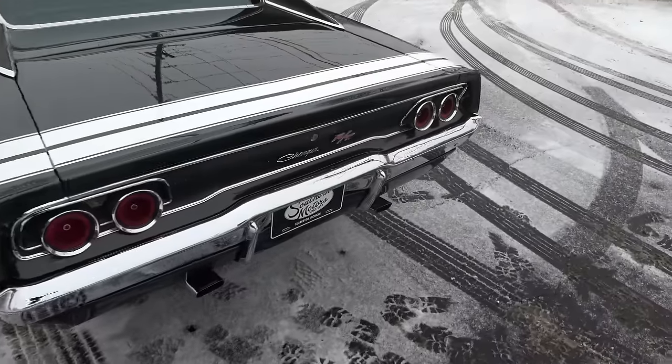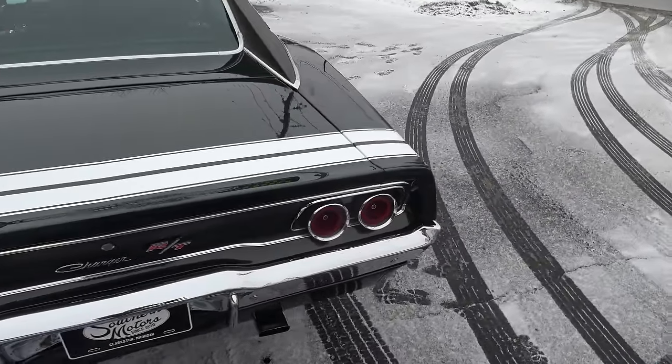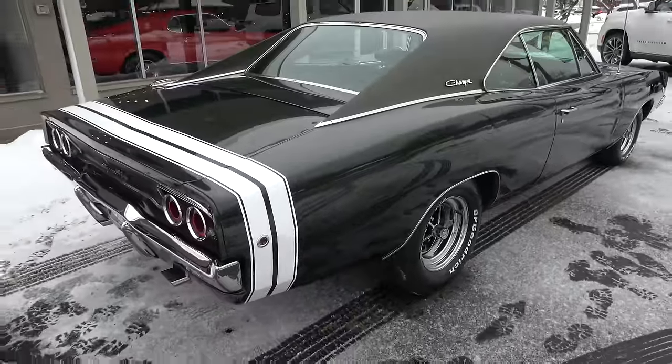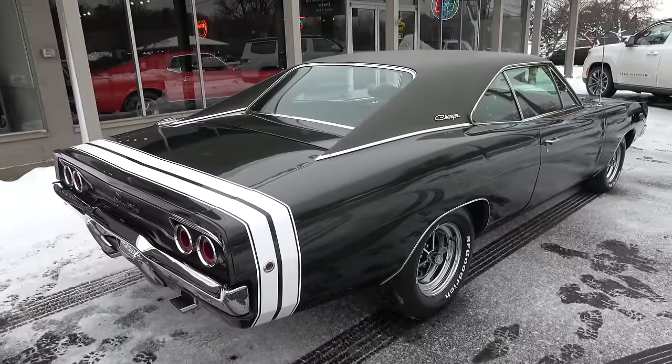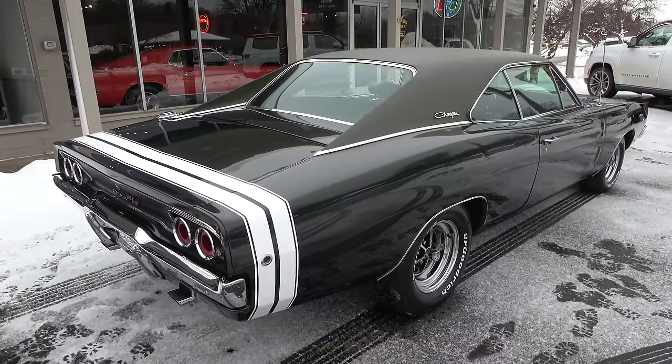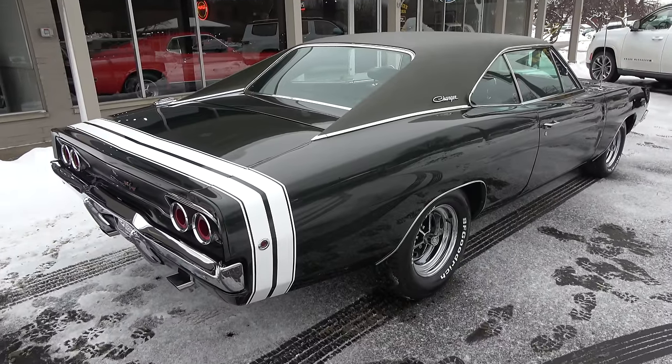Stunning car, love this car. Factory color combination, it's called GG, which is Racing Green Metallic. It is a very dark green. It's got the green vinyl top. It has the two-tone factory green vinyl interior.